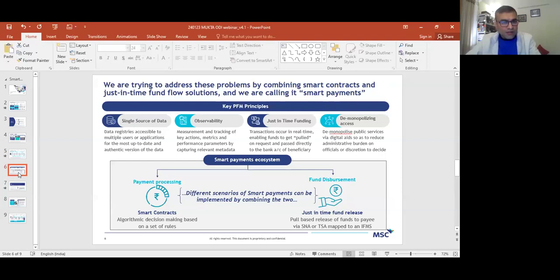focus on 4 building blocks. One is the single source of data, which ensures that the data registries is accessible to multiple users or applications and provides most up-to-date and authentic source of data. It should provide observability. It should allow for just-in-time funding. And finally, it should demonopolize access.